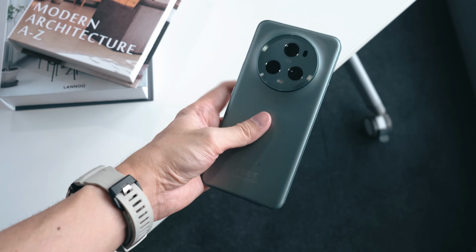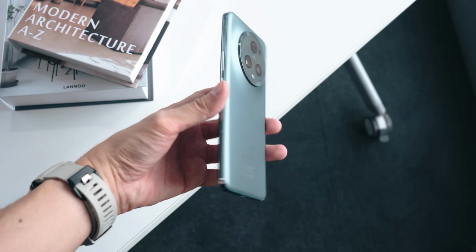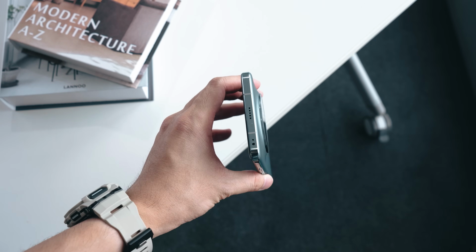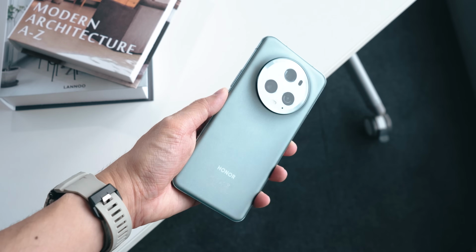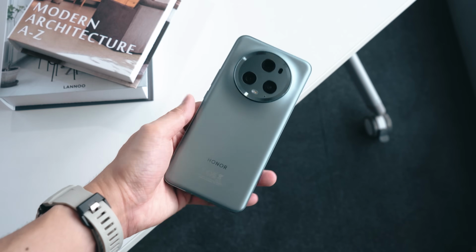The build quality is still feeling fantastic. This time round, I was able to check out the one in green, which is what you are seeing on the screen right now. It has a matte texture to it, and it's very smooth to the touch. I would have preferred a totally matte, dark kind of black, but there is also a black that has a glossy finish. So that's what you will get in terms of the Magic 5 Pro.